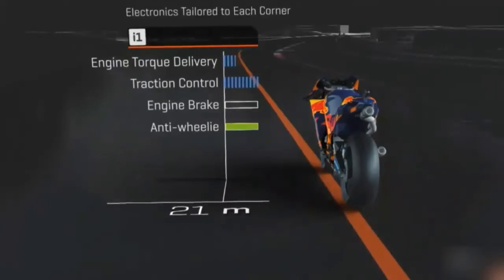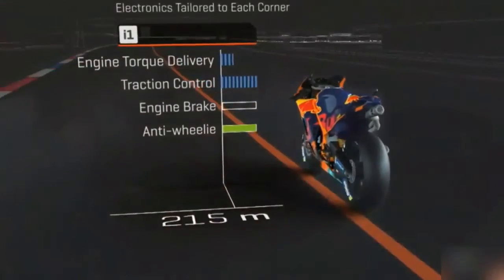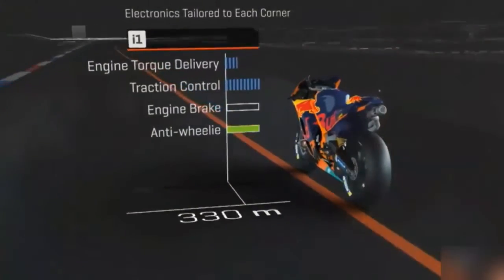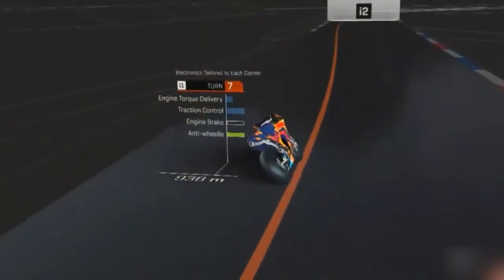The bike location can be used for corner-by-corner electronics, where the ECU will deliver settings best suited to the corner that the bike is on, controlling things like engine torque, traction control, engine braking and anti-wheelie. These adjustments in the electronics can greatly help the riders to get the most out of the bike at each point of the race, especially when decisions need to be made in hundredths of a second.